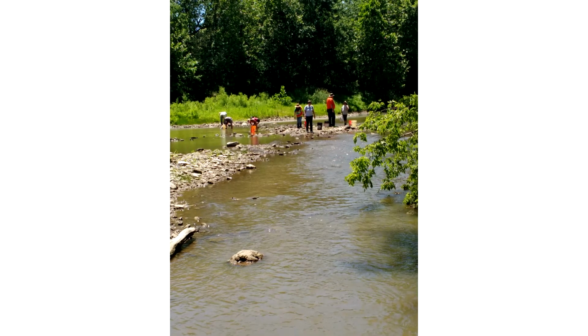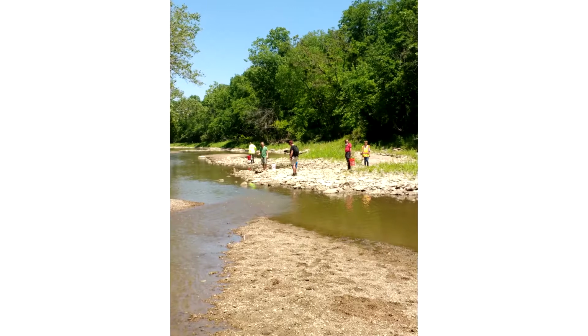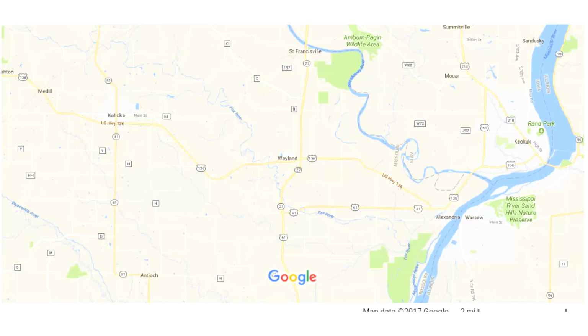On a beautiful sunny day in June, members of the St. Louis Rock Club, officially known as the St. Louis Minerals and Gem Society, journeyed to the northeast corner of Missouri. The purpose of this field trip was to go prospecting for geodes along the Fox River.